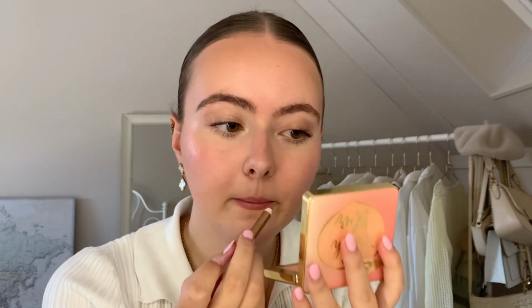Don't pull it down to the corners, because it will make you look like a clown. Honestly, I've tried it and it looks horrible, at least on me. So I'm just very gently applying this. I'm not overlining by a lot because sometimes I think it looks very obvious, but a little bit is okay. It's very much a your-lips-but-better type of color, at least for me.